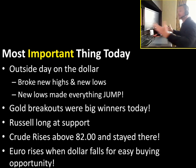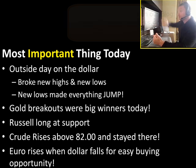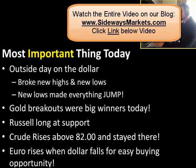Everything else was long. Everything else was a winner. And as you can see here, guys, the gold breakouts were big winners today, right? Dollar dropping, gold rising. We bought the breakouts on gold. All right. We also saw the Russell move off the highs. We bought the support on the Russell that sent it going back up. So that was the ability to buy the Russell.